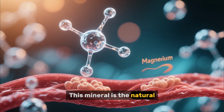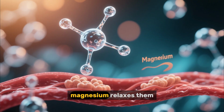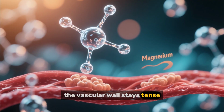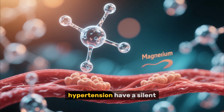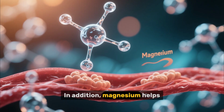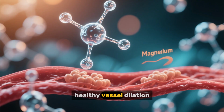This mineral is the natural counterbalance to calcium. While calcium contracts the arteries, magnesium relaxes them. Without enough magnesium, the vascular wall stays tense, rigid, and blood pressure rises. That is why so many people with chronic hypertension have a silent deficiency of this nutrient. In addition, magnesium helps the body produce more nitric oxide, directly reinforcing healthy vessel dilation.